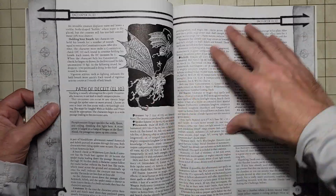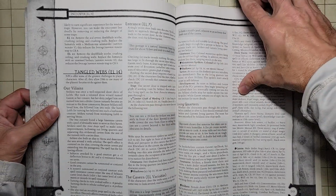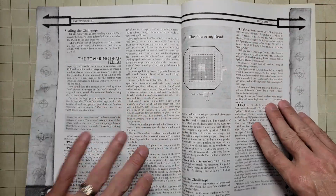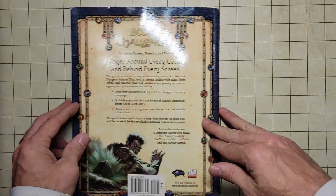A lot of times I have to read it and reread it and reread it just to try to understand. Now, I'm not saying that there's not a few good ideas in here, but as far as wanting a trap book that you can just put traps into your game, this is far from what you need.